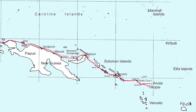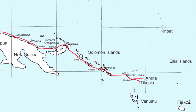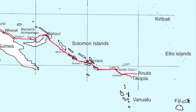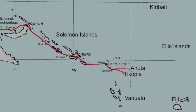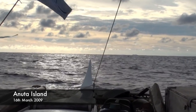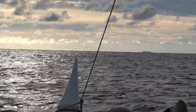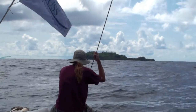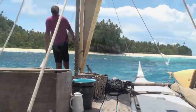Anuta is a tiny remote island in the Western Pacific. It belongs to the Solomon Islands, but is in fact a self-governed Polynesian outlier, just like its bigger sister Tikopia, 70 miles distant. Anuta is just 1 mile long and 65 meters high and has a population of 300. It's probably one of the last islands that still has a Polynesian culture that's barely touched by the Western world. This is due to its extreme remoteness and minimal visitors.